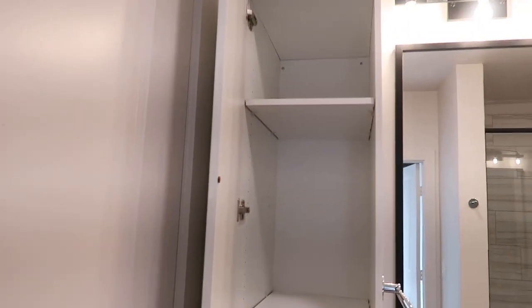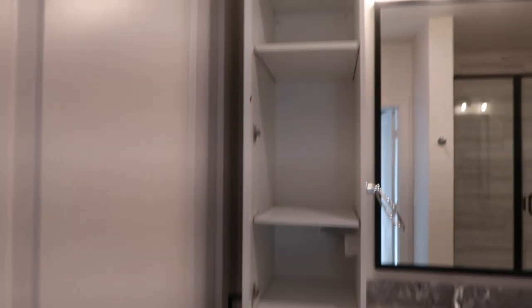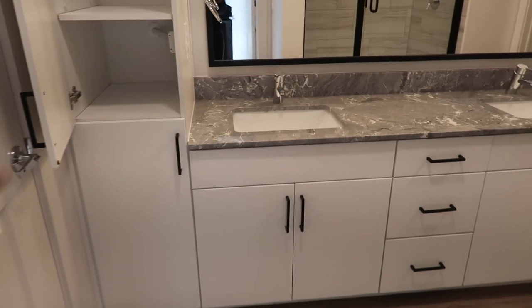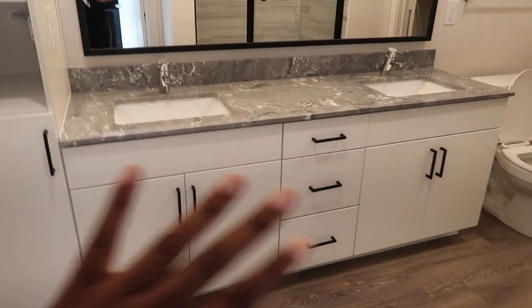Same things below. You guys, I am super blessed to have this much bathroom space now. I'm used to only having, like, you know, the little under the counter cabinet space. So seeing all of this makes me extremely happy.